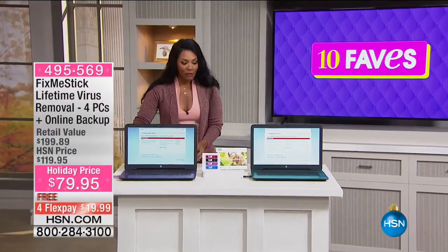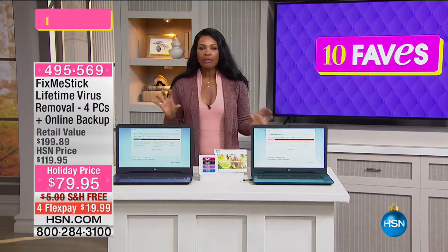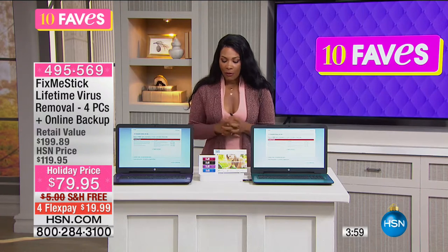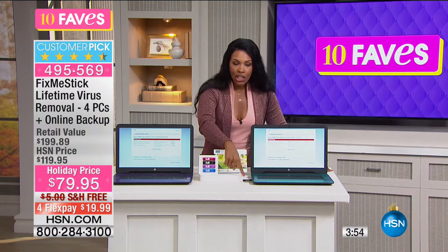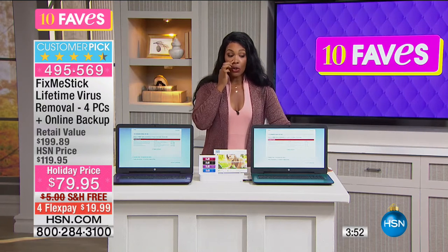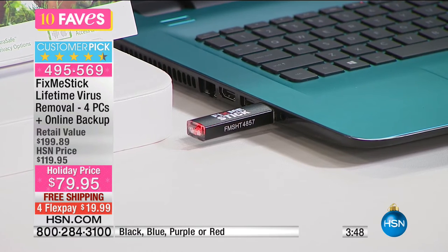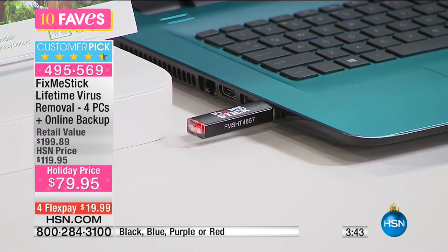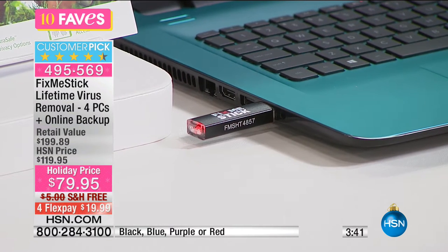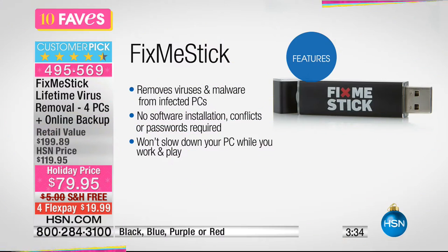All right, we're up to fave number 5, and this one is going to be a favorite. It's not the computer that you see. It's what's plugged into the computer to be able to clean the issues that go on in our computers, meaning the viruses, the malware. This is the Fix Me Stick. It's a lifetime virus removal system, and it's available for 4 PCs. And let me show you some of the features on this Fix Me Stick.